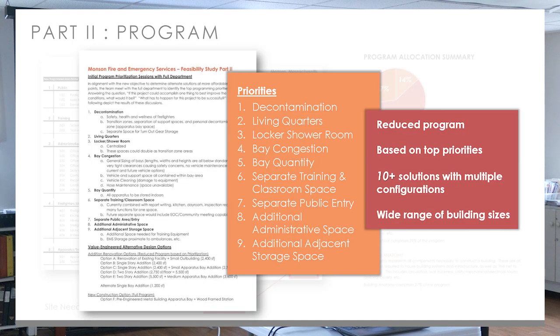The number one priority that came back was if we could solve the decontamination issue, and really that is related to that health and safety item that I mentioned earlier, that would be the best. Second was living quarters, so a better separation of that live and work space outside of the response areas. The locker shower rooms, which are very much tied to that, and also personal decon. So when you're decontaminating, we're not only talking about equipment, but we're also talking about your person. Bay congestion and bay quantity, so again, really tying back to operational safety.